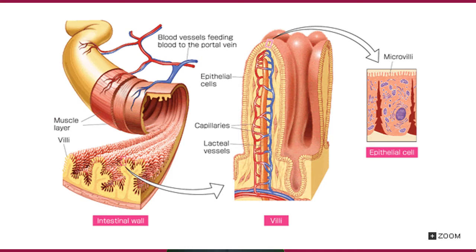From the different organs, the smaller particles which we got from digested food, when they reach different organs, are used to build complex substances such as proteins required for our body. And that process is called assimilation.